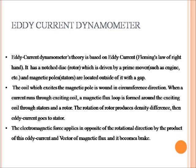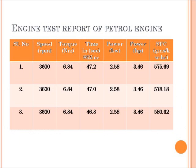When a current runs through the exciting coil, a magnetic flux loop is formed around the exciting coil through the stator and rotor. The rotation of the rotor produces a density difference, then eddy current goes to the stator. The electromagnetic force is applied opposite to the rotation direction by the product of the eddy current and the vector of magnetic flux, and it becomes a brake.